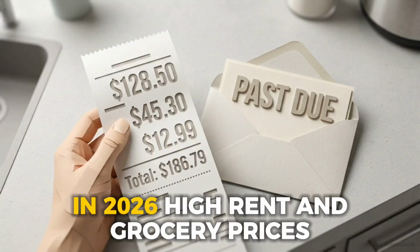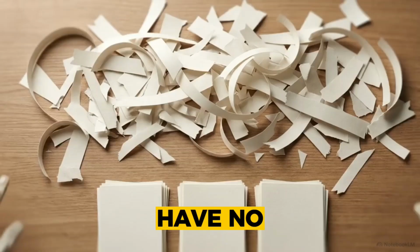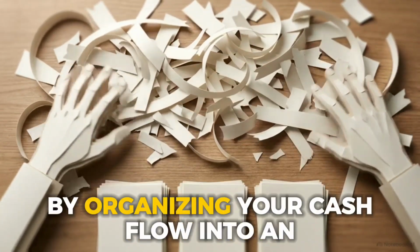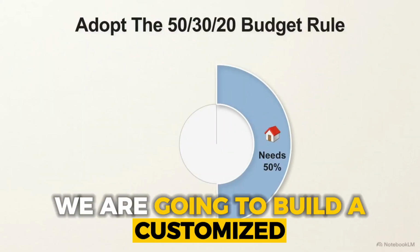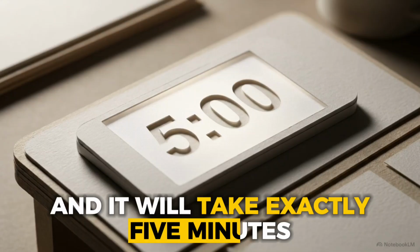In 2026, high rent and grocery prices leave most Americans feeling like they have no control over where their money goes. You can move past that daily stress by organizing your cash flow into an automated system. We are going to build a customized budget using the 50-30-20 rule, and it will take exactly 5 minutes.